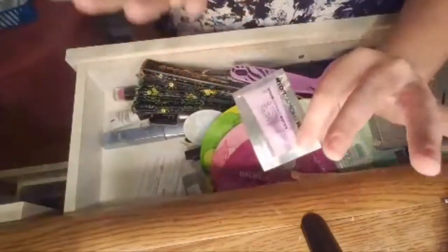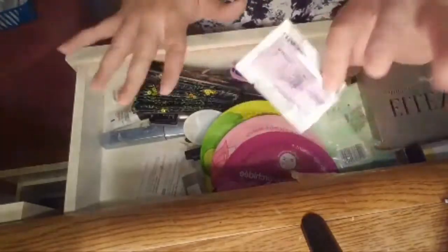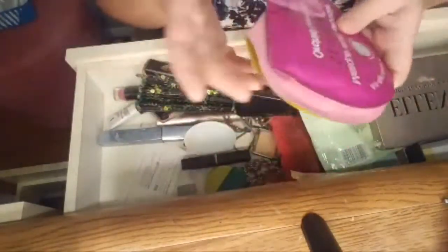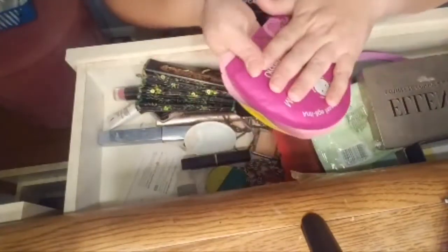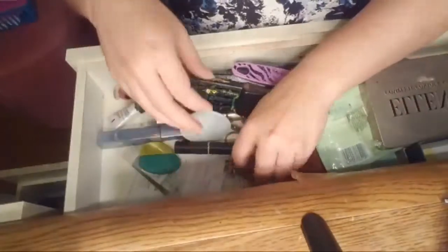This is like the worst stuff ever. I used up the rest of it the other day, and I'm just glad it's gone now. My masks, I usually keep these in the refrigerator, but I've just been tucking them away in here, so we're just going to leave them in here.